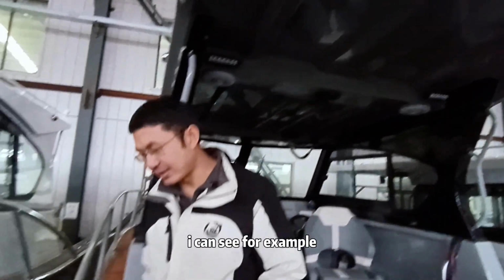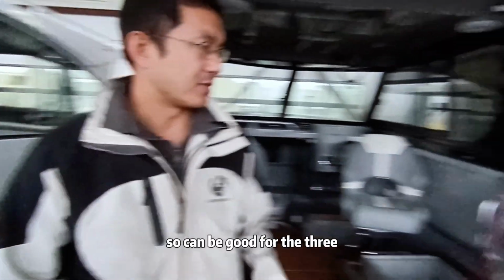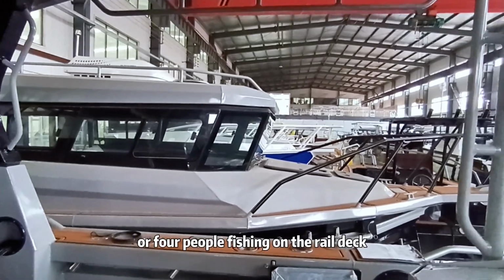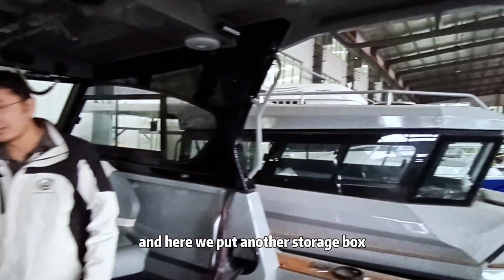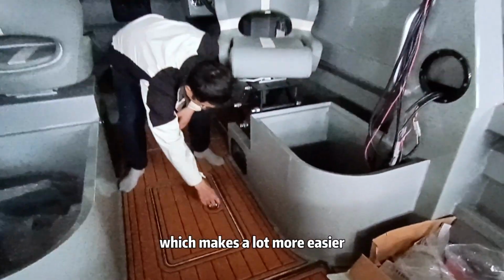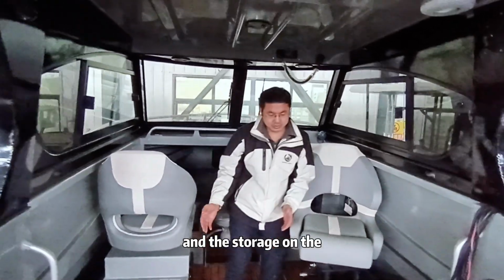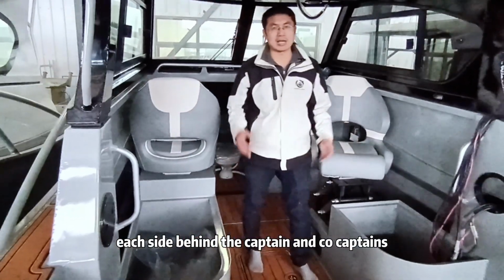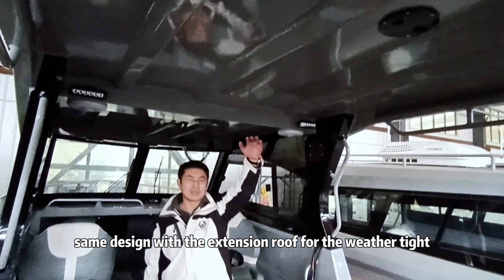So for this one, I can see, for example, one person fishing here, another one here. So it can be good for 3 or 4 people fishing on the rear deck. And here we put another storage box, which makes it a lot easier to store some big fish inside, and there is storage on each side behind the captain and the co-captain. Same design with the extension roof for watertightness.